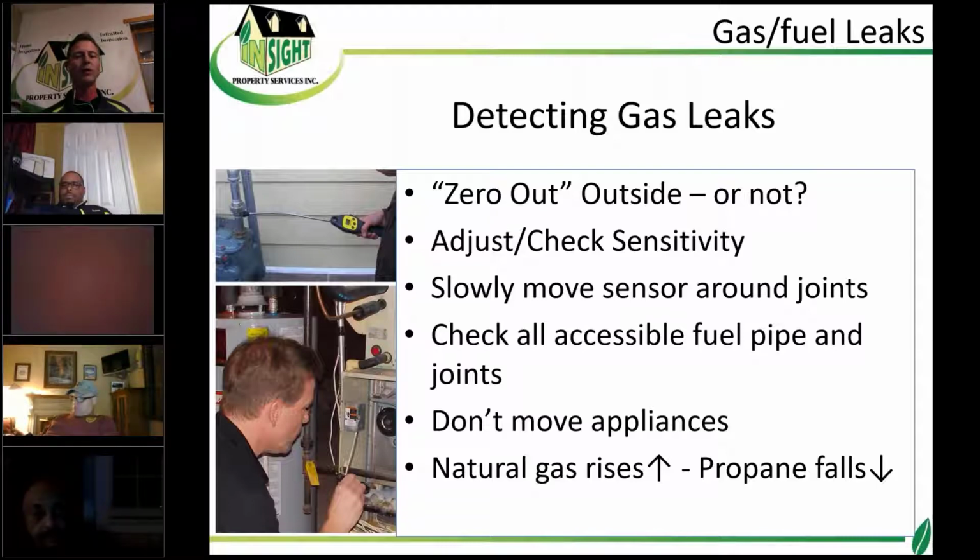You want to have one that can adjust the sensitivity. You want to slowly move the sensor around the joints. We want to check all accessible fuel pipes and joints. We are not moving appliances, right? I don't move stoves. I don't move dryers. The only way I'm moving an appliance is if I've got the parts to fix it, and I don't generally carry spare gas lines with me. So I do not move appliances when I'm doing this.